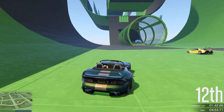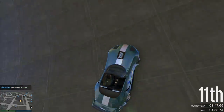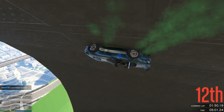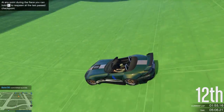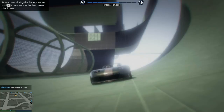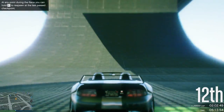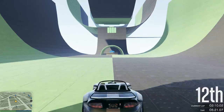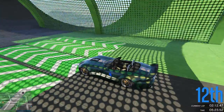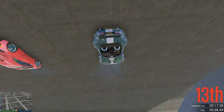Because I'm coming in at an angle. I'm spinning out in the middle of the thing. Bad. This is bad. Ugh. We need to figure out where we're going. Because of that bumping and banging, I came in at the wrong angle. Wow. 12th is in danger here. Don't touch the steering.